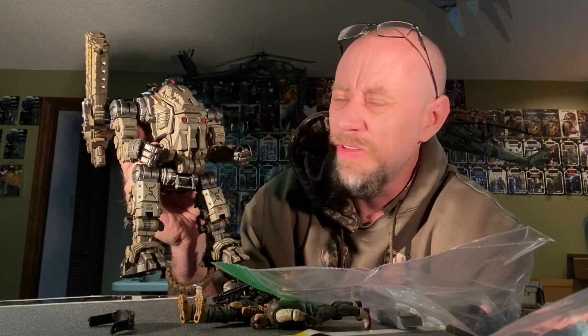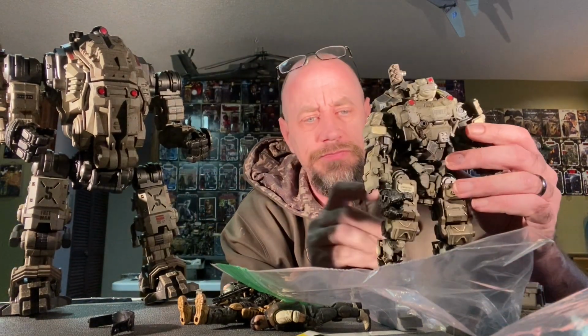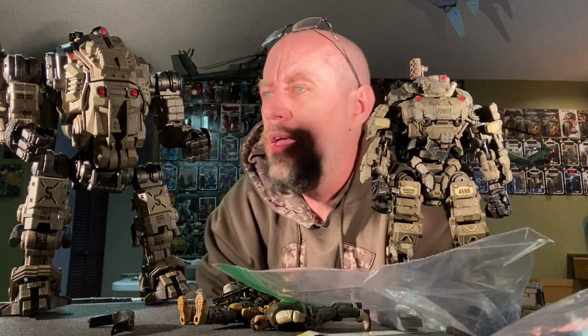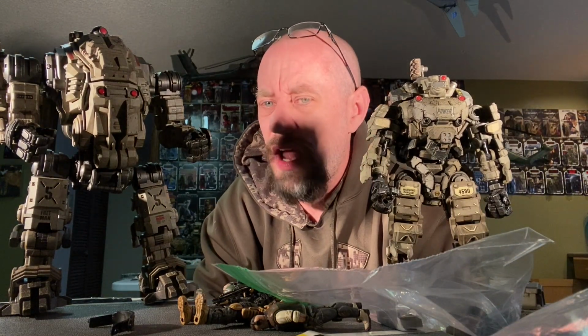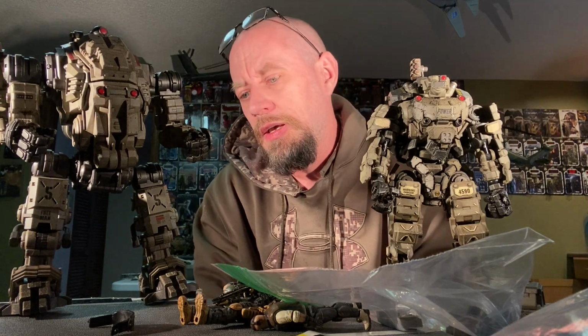The cons of it, it's not as modular as the 1/24 scale one. I'm assuming they had to cut some costs on that because of the increased size. So making the armor not modular is understandable, but I really like the modular armor on the 1/24 scale one. And not having a shoulder mounted weapon is a huge one for me.